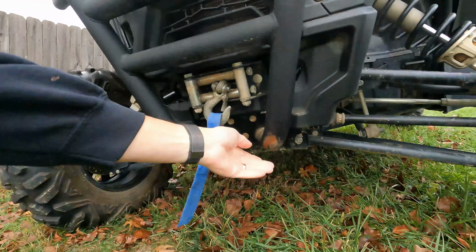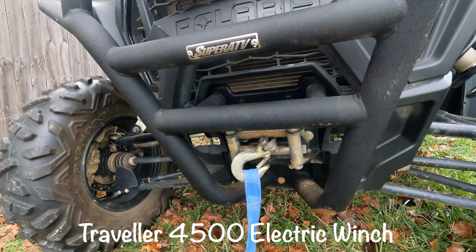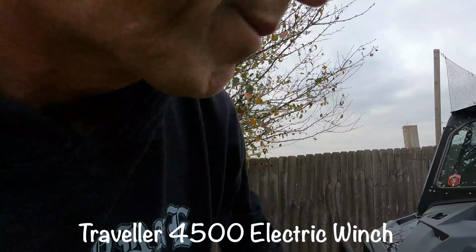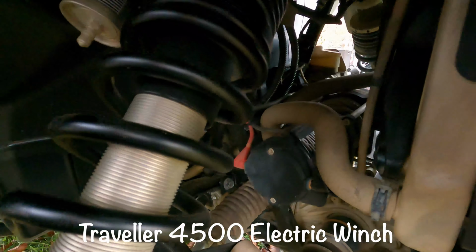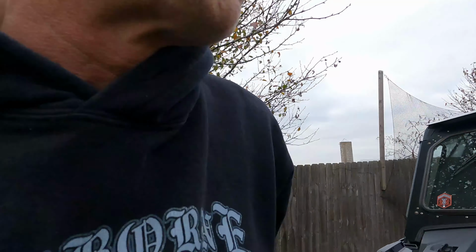Here's my 4,500 pound winch, whatever the name of it is. I think it's in here somewhere. There it is, Warn something or other. That's what the name of it is.